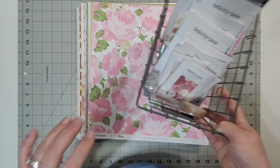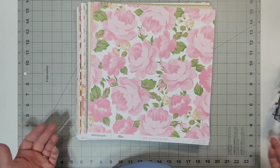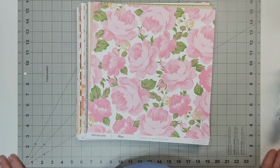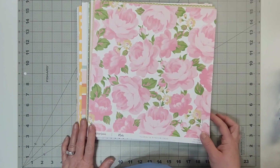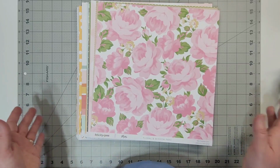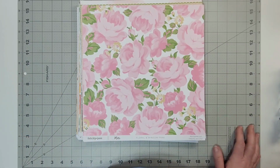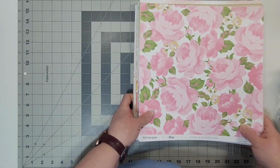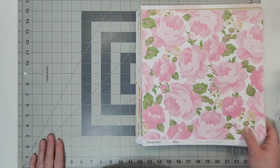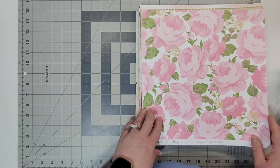I also got some embellishments to play with. So the goal is to go through this paper. Some of them are the same collection. Some of them are just a hodgepodge of paper. I'm going to go through and we're going to look at it, and then I'm going to make some kits, and I'm going to work with those kits.